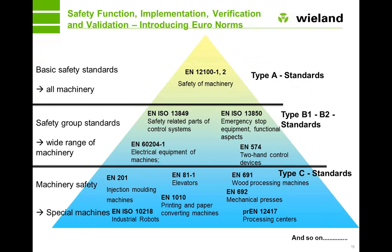Something at the bottom there is C standards. C standards are king. If you manufacture a machine that has got a C standard related to it, then you must use the C standard in the construction of and validation of your machine. And that is harmonized with the new requirements. They are all harmonized now, so you will use a C standard, and that will tell you step by step how to design and validate your machine. But C standards are laid out because there are certain machines within the market that have very specific functional and therefore safety requirements. Hopefully you can see that there.